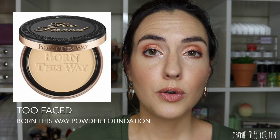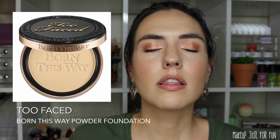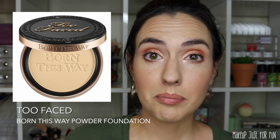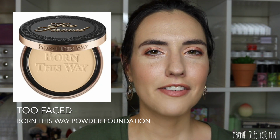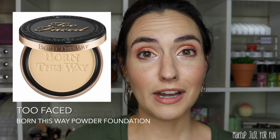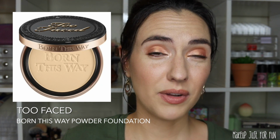The last foundation on my loves list is from Too Faced. They just released a new powder foundation in the Born This Way line. I love the Too Faced Born This Way line. I love Too Faced powders. I'm kind of iffy on powder foundations. Typically they don't work great for my dry skin, but I've had so much success with Too Faced powder products, and I particularly love a lot of the face products from the Born This Way line. So I am hopeful that I would like this.